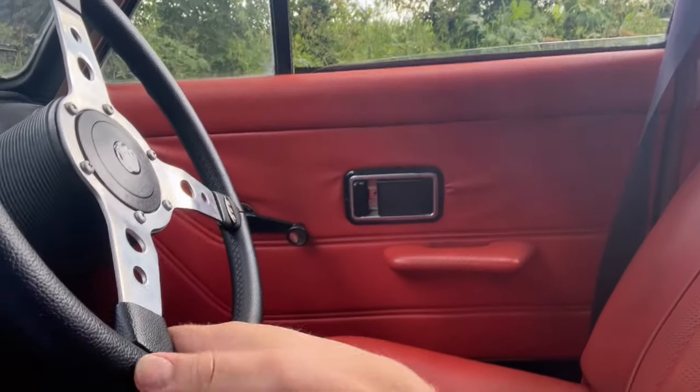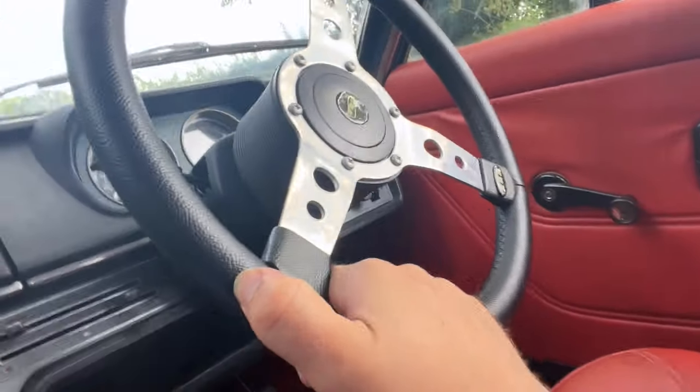Steering wheel likely to become detached. This is the most dodgy steering wheel. I kind of left it on. I have got the original one to put on, but this is how it is at the minute. Look at that, moving steering wheel.